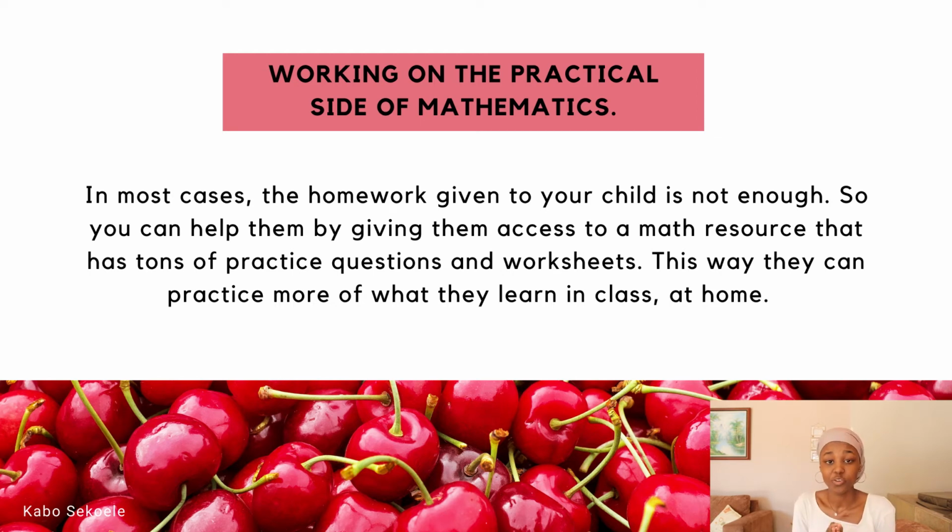Again, keep in mind, you are just a guide. So if your child keeps coming back to you asking for your help when practicing math, do not give them the right answers right away, or don't give them the exact method that they should have followed right away. Tell them to go and do their own research first.